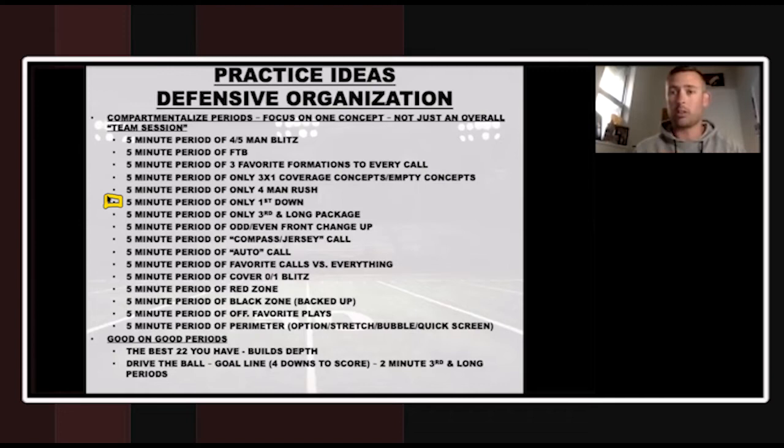Another one is I want to work a 5-minute period of only the red zone, whether it's 15 in, 10 in, whatever it is. I want to work a 5-minute period of what we call the black zone, which is the minus 15, minus 14, minus 13, when they're backed up, right?